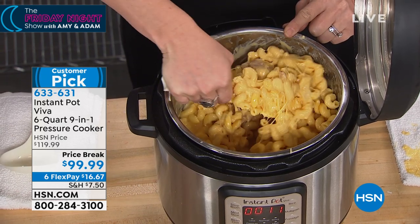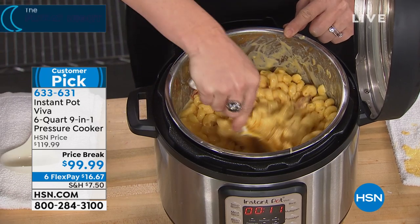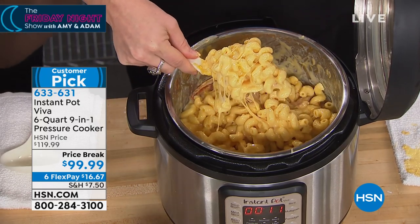So when we say this does everything. That is so bacon, bacon fat and cheese. Naughty. This is very healthy.